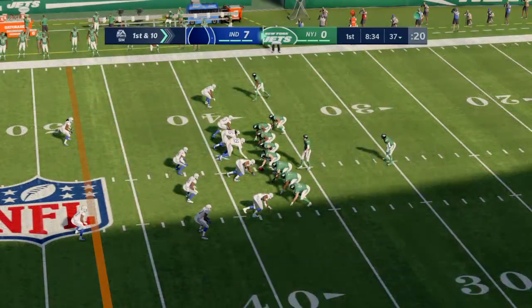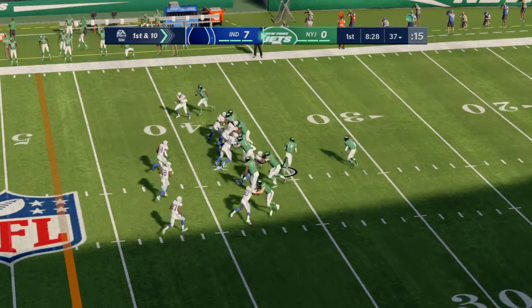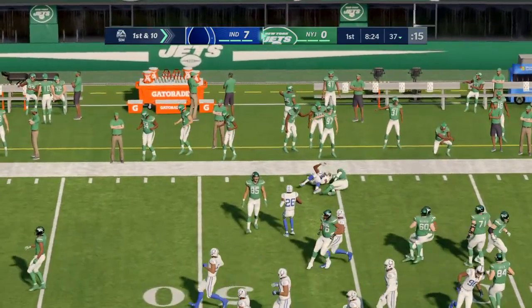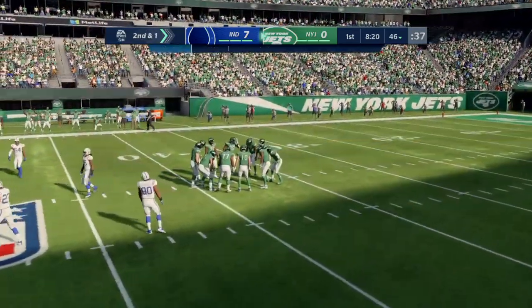Line of scrimmage, the 37 on 1st and 10. Right there, 54, right there. Now they try the right side here. And this will leave them a yard short. Nice pickup of 9 yards on 1st down.